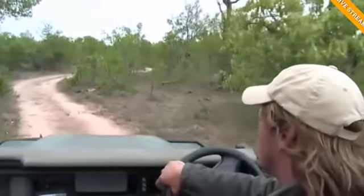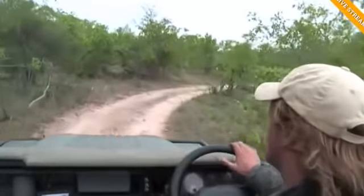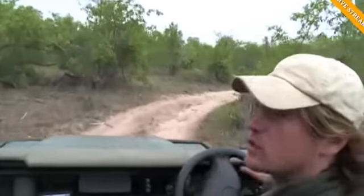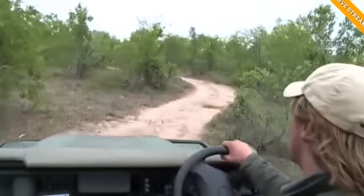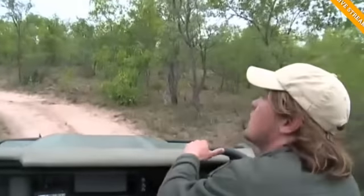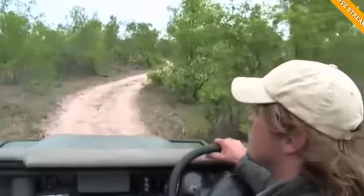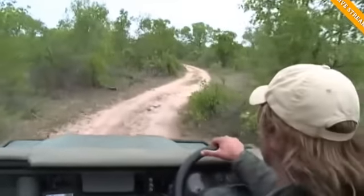But there's also a pride called the Tsalala Pride that were found on Buffalo's Hook yesterday, who also killed two buffalo. But I've never personally seen that pride, and I know the majority of their territory is in the Kruger National Park, where the Nkuhumas have moved towards the last time they were seen.